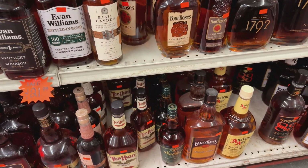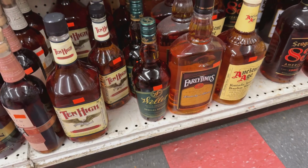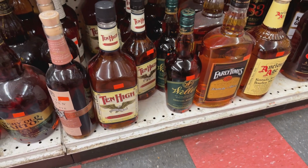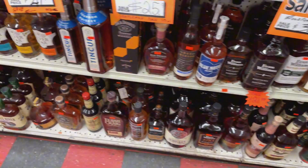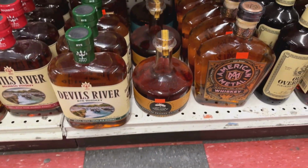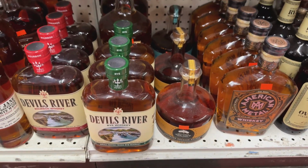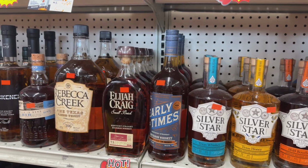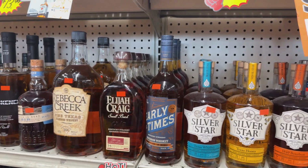Four Roses Small Batch. I'm seeing Special Reserve literally everywhere around here. This one is at $28, which I know the people in states where that's more controlled are losing their minds over, more than likely. $40 for some 13th Colony regular bourbon. Got the Early Times Blue Cap for $22.